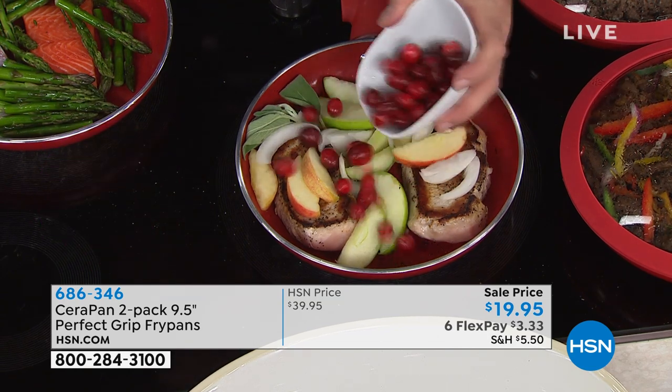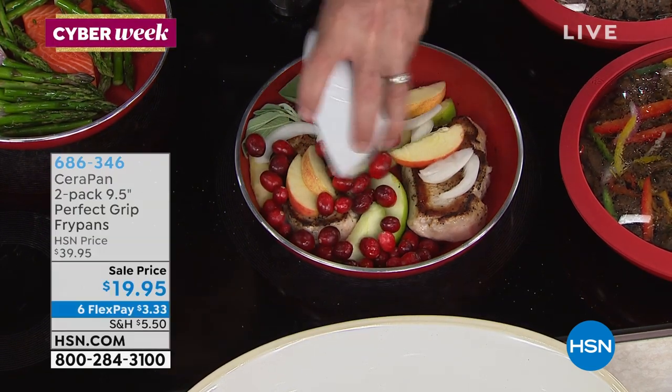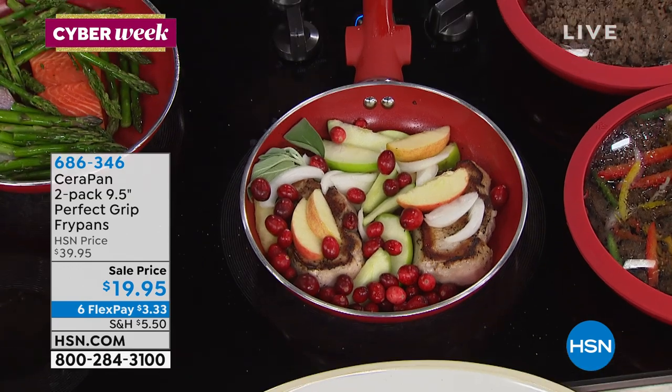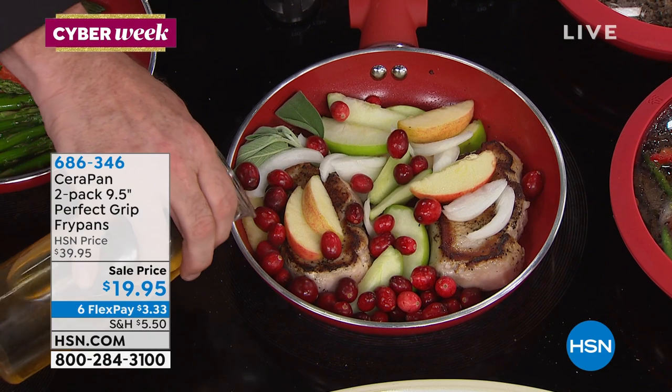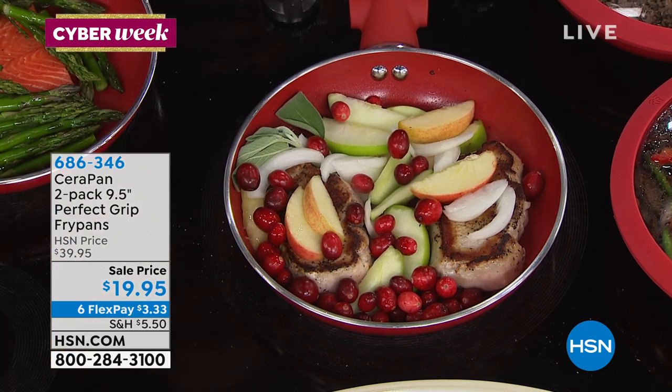Let's be honest here. So I'm going to show you something very cool here, a dish that you can do for a couple. These pans are good for about 4 to 6 servings. I'm going to go ahead and put a little bit of juice in here. It's apple juice, at home it's wine. But I'm going to give you a little bit of a hint, all right?